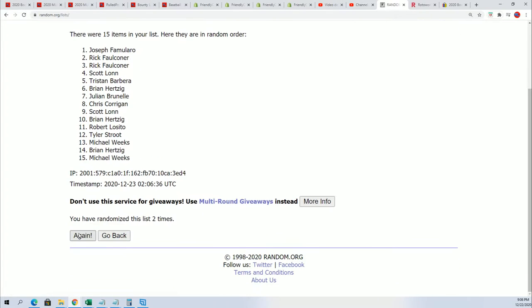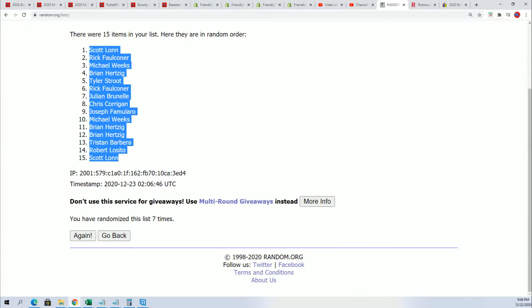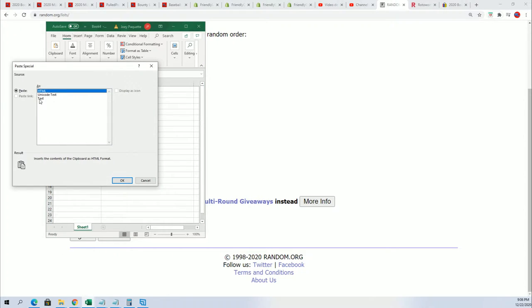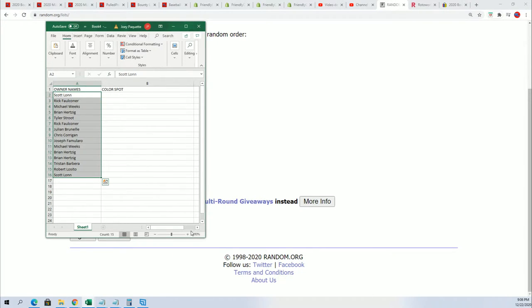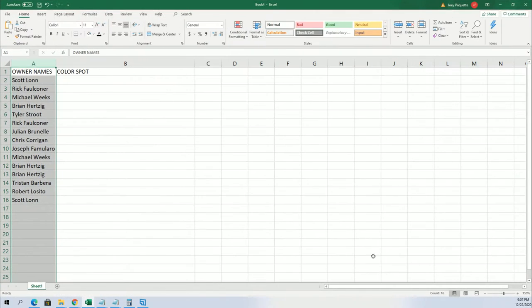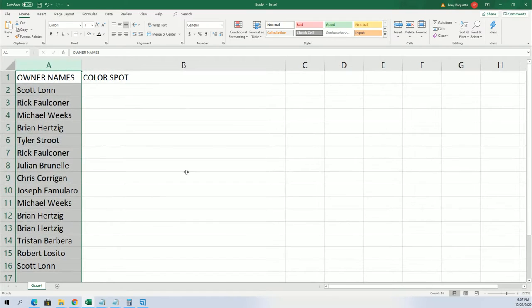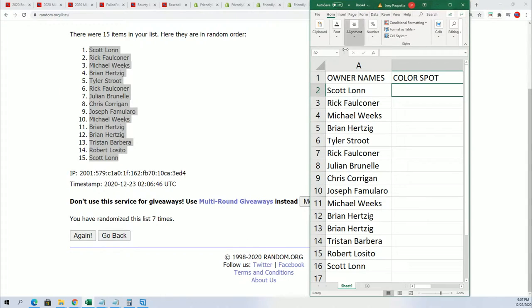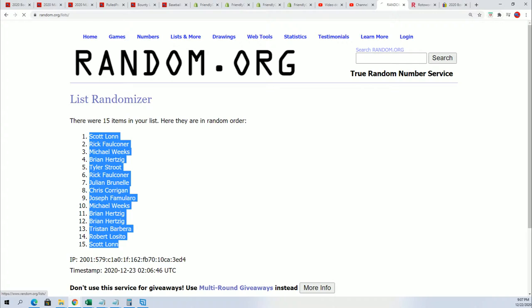So we're just spinning these two. We're going to random two lists, seven times each. So here's the first one, lucky number seven. We're going to stack the lists up side by side once everybody gets their color. Color spot random, seven times.